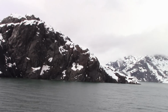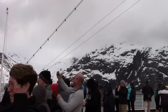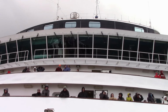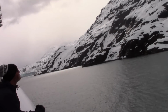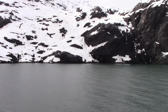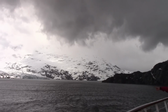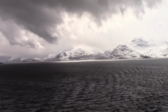Glacier Bay. You can see the bridge up there. The glacier we were at down there. See one of the glaciers we just sailed away from. Just beautiful out here. It's so cold.